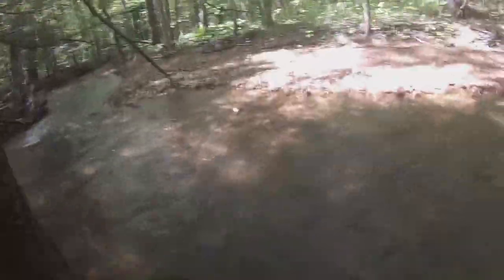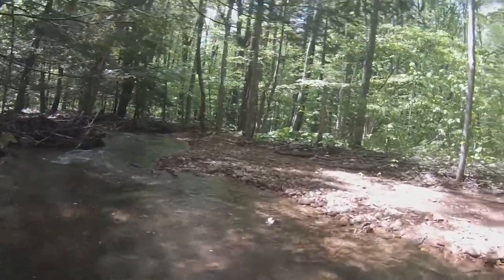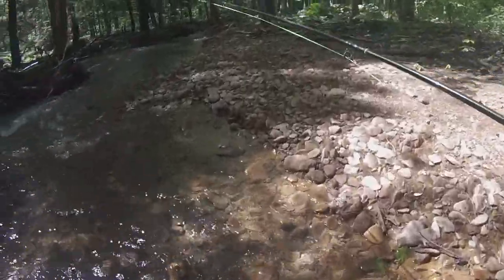The first spot produced nothing, no bites, no fish. So I'm gonna go venture back through and catch back up when we get there.